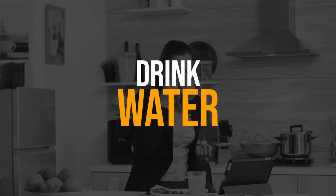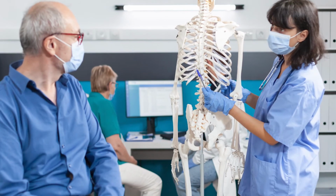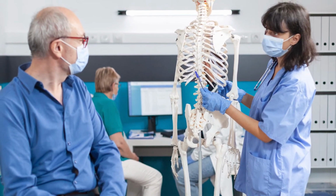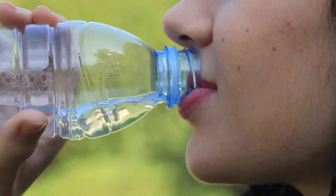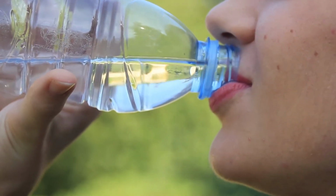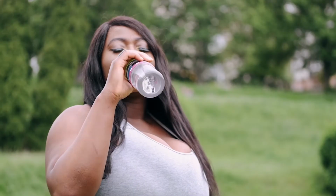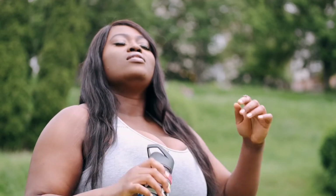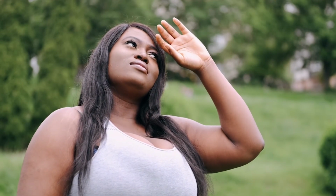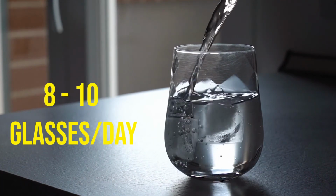Drink water. Your brain is made mostly of water. Water acts as a shock absorber for the brain and spinal cord. It helps our brain cells use nutrients. So, just a small amount of dehydration can have disastrous effects. Mild dehydration has been shown to cause brain shrinkage and memory impairment. Aim for at least 8 to 10 glasses per day, or more if you're very active.